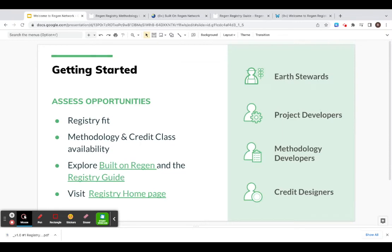But what happens from here? Perhaps you are an Earth steward managing a landscape, a project developer working with Earth stewards, a methodology developer interested in developing new scientific methodologies and credit classes. Here are some initial steps. If you are looking to develop a project with us, the first step is to make sure Regen Registry is a fit. Is your project a nature-based solution? And is this solution regenerative to an ecosystem?